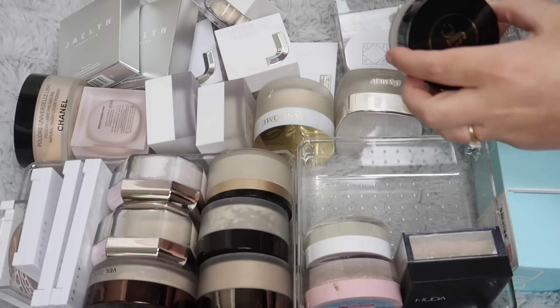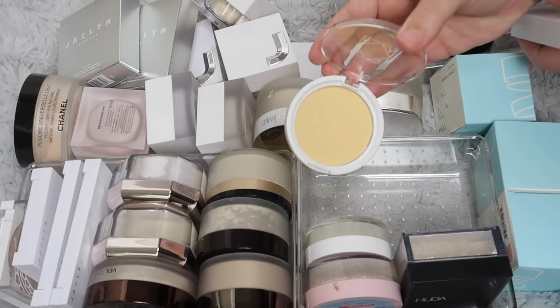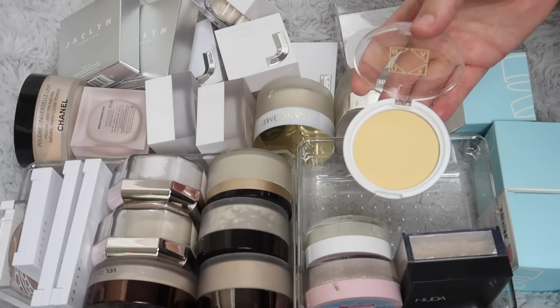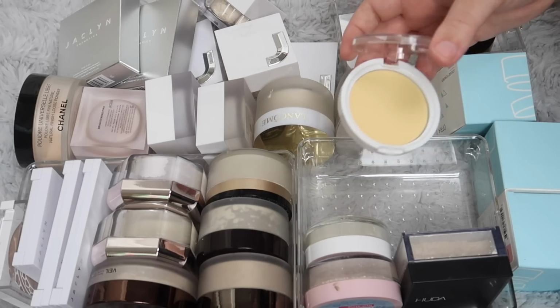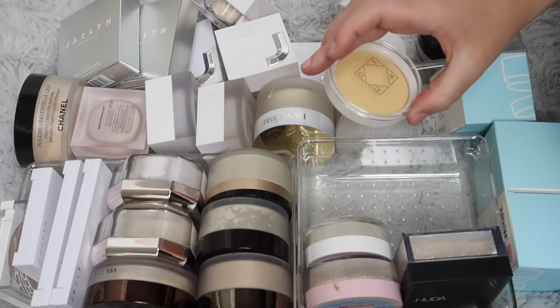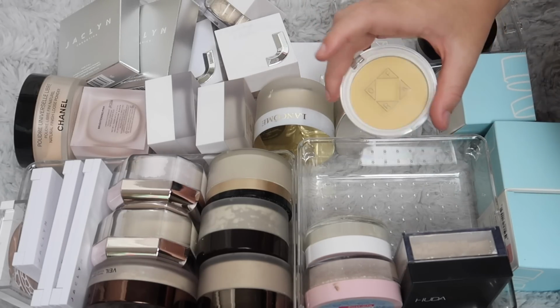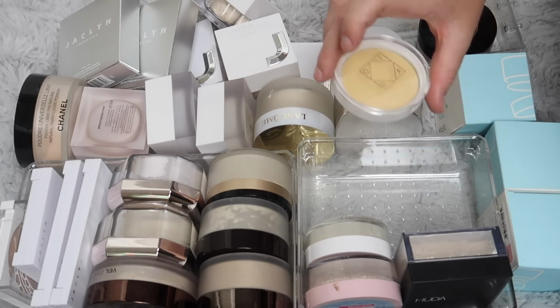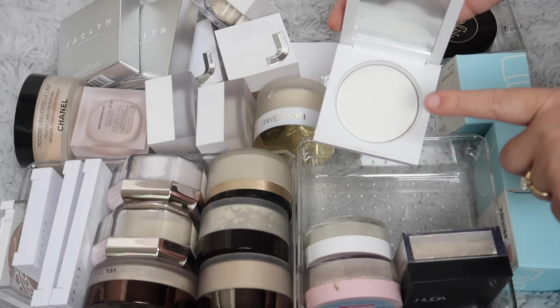I have a few pressed powders here from Ofra. I have this banana powder, which I don't really use a lot of banana powders. So I think I'm going to go ahead and declutter this one. I've also never used this before, so it is brand new. This is just their banana powder. I'm sure it's great, but I feel like these banana powders are just a little bit too dark for me personally because I am pretty fair.